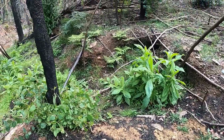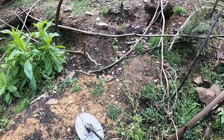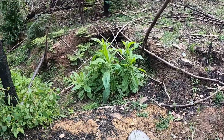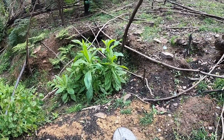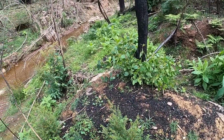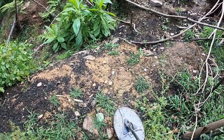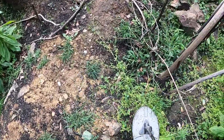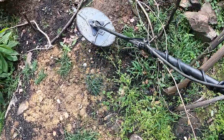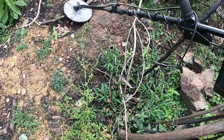Pretty slow this morning. Finally got a target down here. I got quite a few false targets in the wall, back downstream a little bit. The ground's wet as wet. It's soaked all the way through, so the minerals are really singing off. So I finally got a target down here. It's only shallow. So we'll have a look at this one.